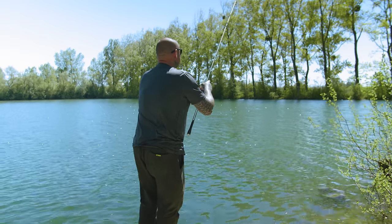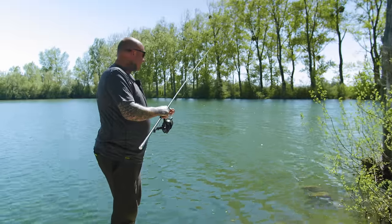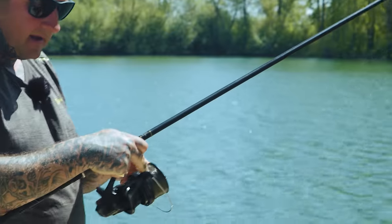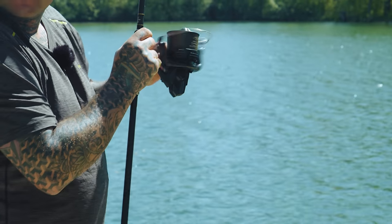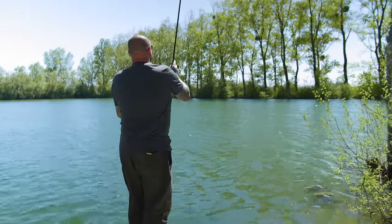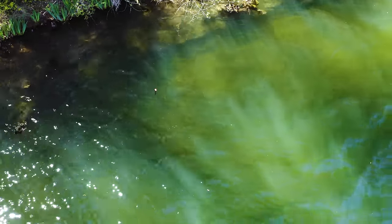So you'll see that cast there, it's just fallen, probably about 6 foot short of the marker. So what I'm going to do now is I'm just going to peel off up to my eye, peel off again up to my eye, and then I'm going to put that into the clip and wind in again. Perfect.